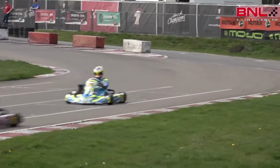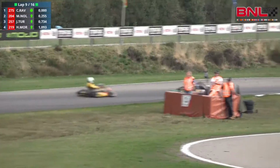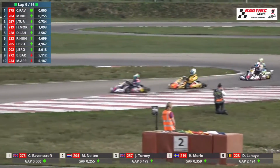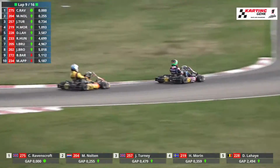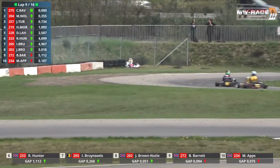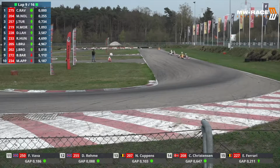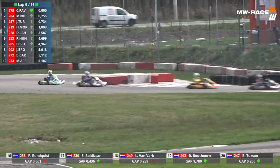Well, he's disappeared from the top 5. Barrett in all sorts of trouble here. He's dropping down the order now. So that leaves Ravenscroft out front, McNulton second, Turney third, and Hannes Morin in 4th place. As we're looking down the order, Brad Barrett has had a problem somewhere, whether he's been shoved off or made a mistake or a combination of both.